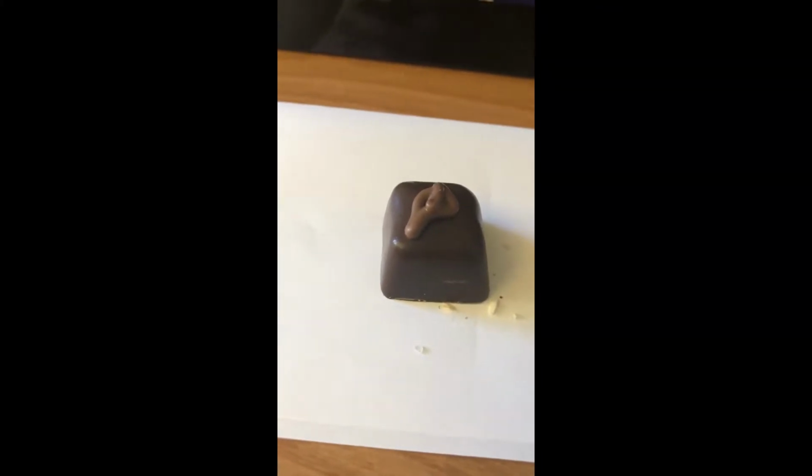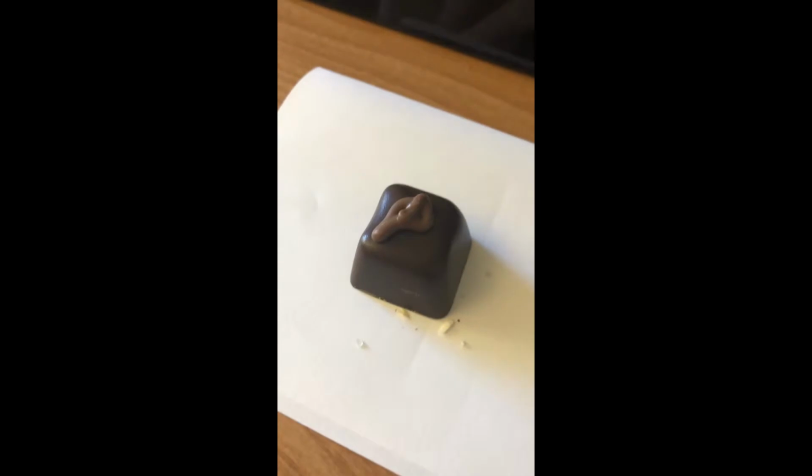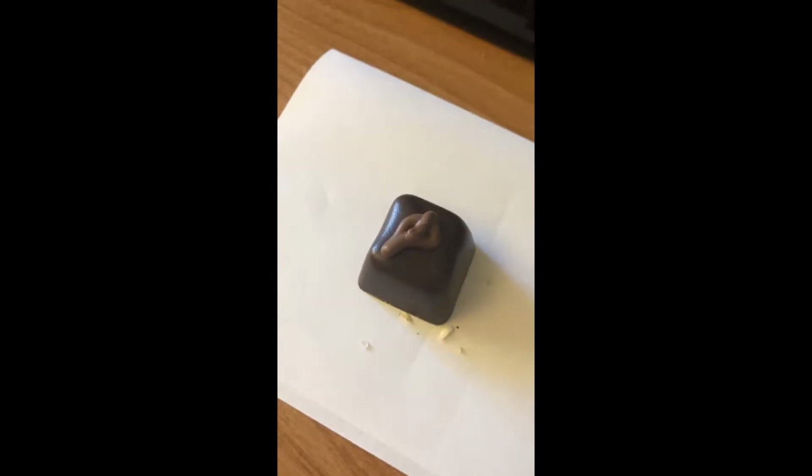Got a nice chocolate blob on there again, right on top. Yeah. So let's... Ooh, cut it right down the middle. Just take off this hunk of dark chocolate from the bottom.